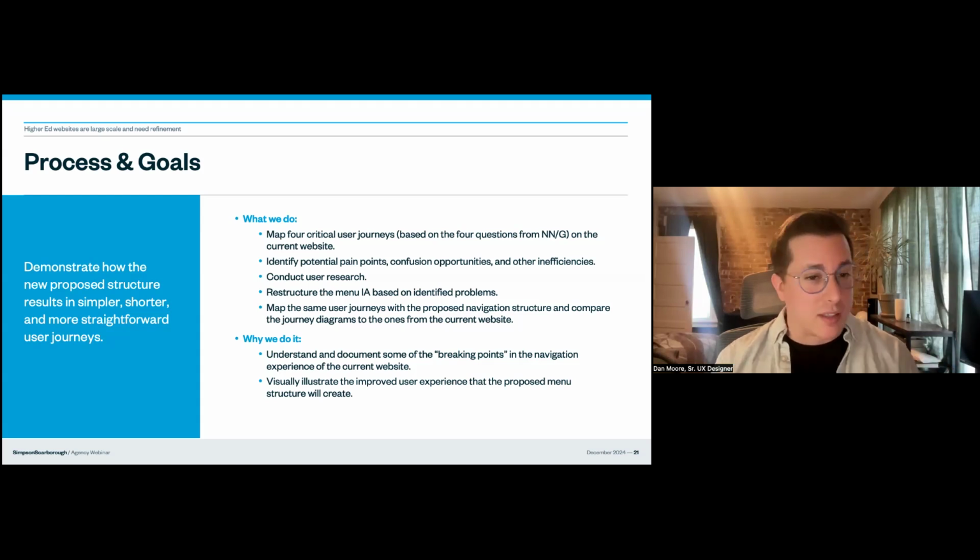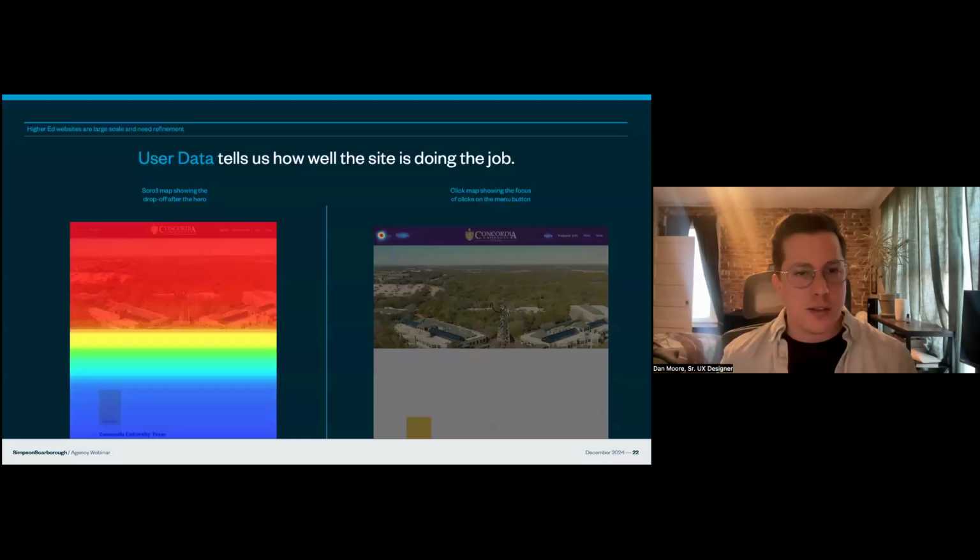making sure that we've cleaned up those user journeys and made them as efficient as possible. Why we do this is, one, to provide value to our users. At the end of the day, they're not going to apply or enroll if they can't get the information that they desire, and also to visually improve the website at large to make it a more engaging experience for all users. So when we look at that type of data, what does it do for us?